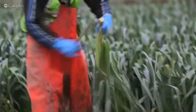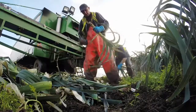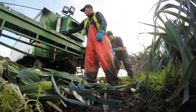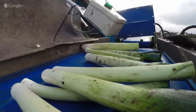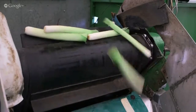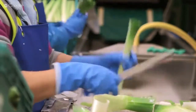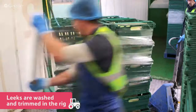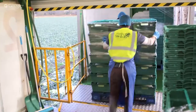First, the people in the field pull the leeks from the ground, cut off the top and bottom and remove the outer layer. They then place the leeks onto this conveyor belt on the front of the rig. The leeks are then carried up and into the rig, where they are washed, trimmed and checked, before being put into crates. The crates of leeks are stacked onto pallets and then taken away in a trailer.